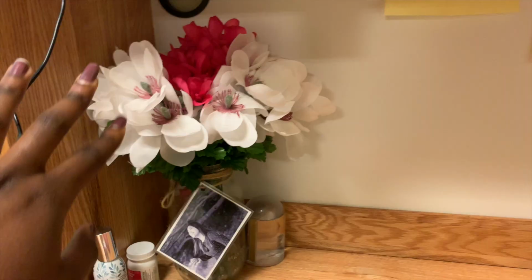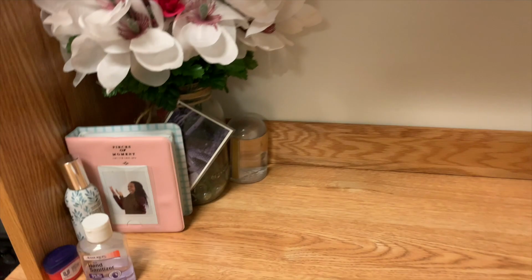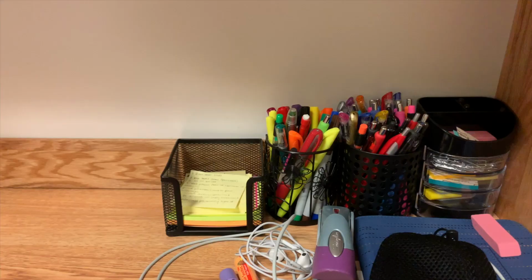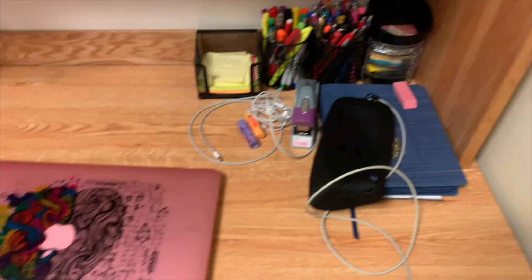Behind that, I have these fake flowers because, as I said earlier, I'm really bad at taking care of real flowers. Then Benadryl because I sometimes have allergies and sometimes I eat something that I shouldn't have, and then I need that. Over here, I have post-it notes, pens, highlighters, pencils, you name it. There's my planner. Here is a battery pack, stapler, headphones, phone charger, another phone charger, eraser, and my laptop.